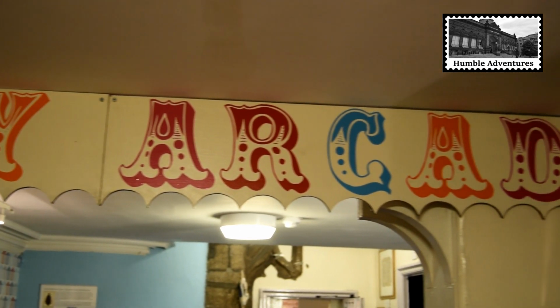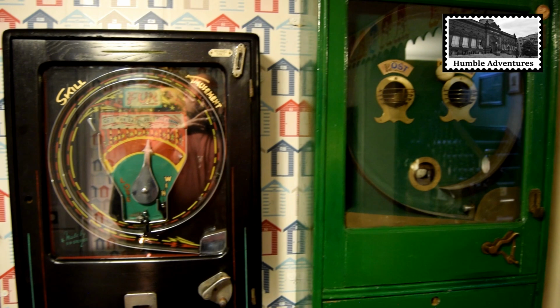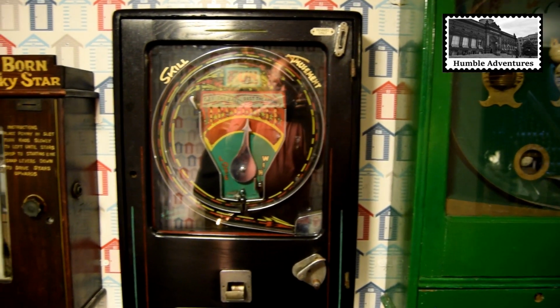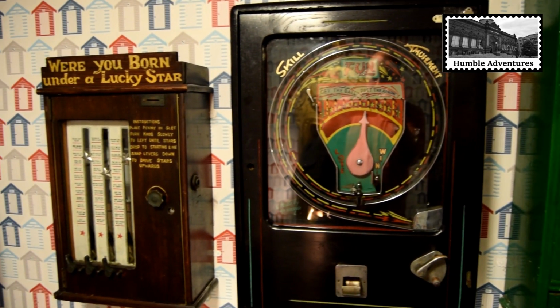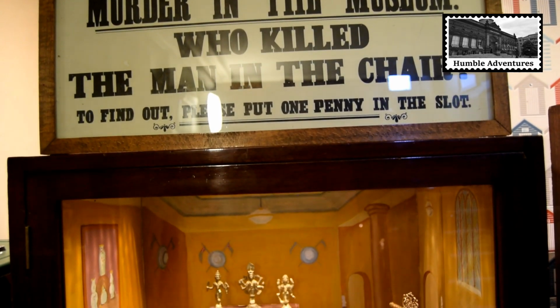The museum also boasts a fun little penny arcade centre. You can purchase old pennies for a modern 10p each and use those on numerous different scenes. It's fantastic to see them in such good working condition.